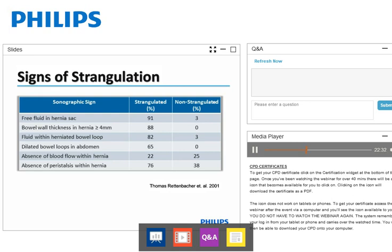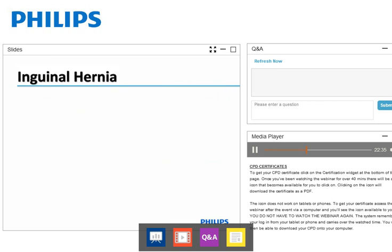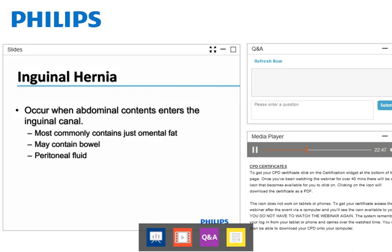All right, let's have a look at inguinal hernias now. An inguinal hernia occurs when the abdominal contents enter the inguinal canal. Most commonly, it just contains omental fat, but it may contain bowel, may contain peritoneal fluid, and in women it may even contain an ovary. That has been seen before. It is by far the most common abdominal wall hernia, and inguinal hernias are in fact much more common in men than they are in women, obviously because the canal is larger to take the spermatic cord.